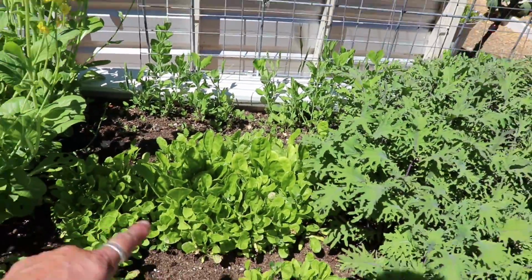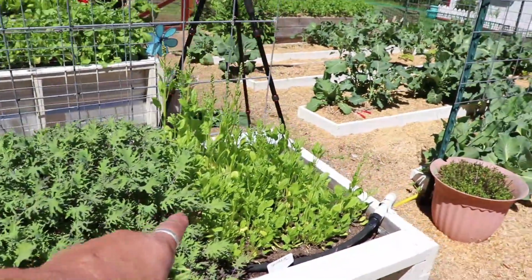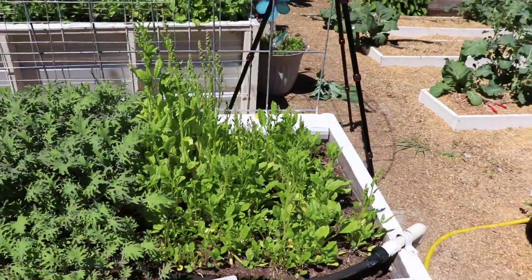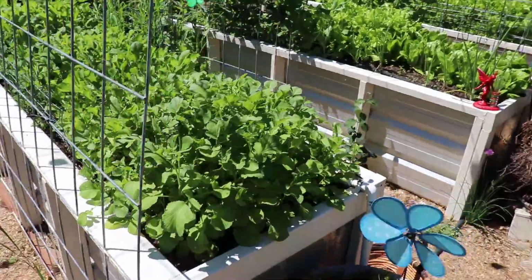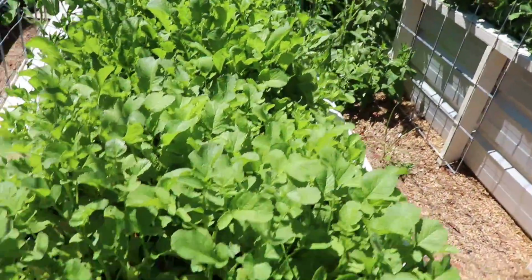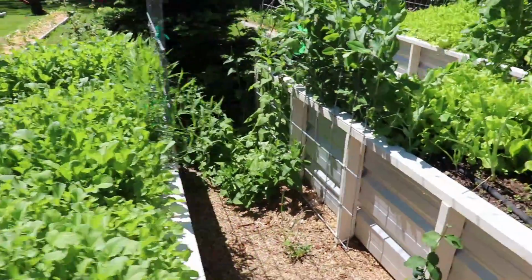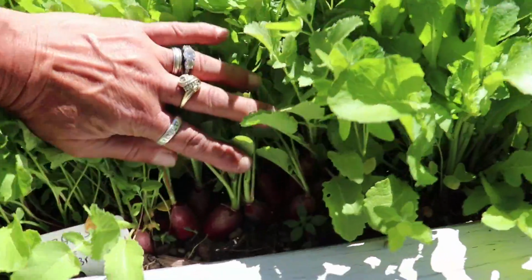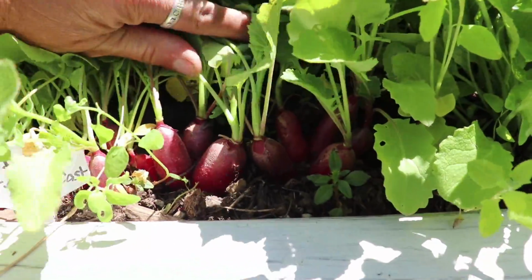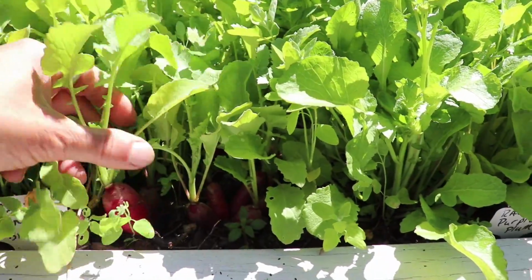But the Swiss chard kind of is stalled right there. The Reggae kale is doing good, but this spinach just went straight to bolt without getting any bigger than that. Got a few radishes down in here to pick. The French breakfast, let's see if we can. It's like the French breakfast down in there. They're needing to be picked. They're a good size. So I'm gonna go through and get those guys picked.